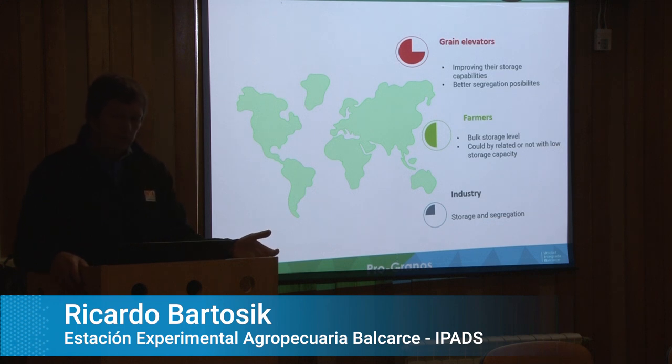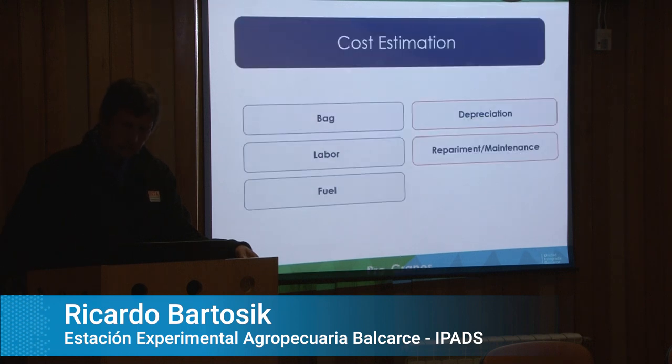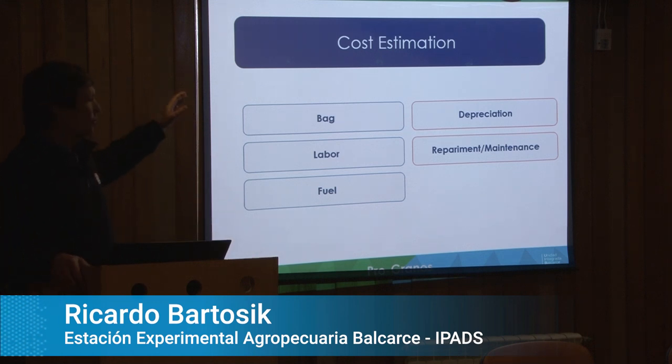So, we are here to help you understand how the Silobag system works and to provide some inside information about how it could be adapted to your system. Last but not least, we will talk about cost estimation, which is one of the strongest points of the Silobag, in addition to the flexibility, the logistic tool, and all those things that we already talked about. In the cost estimation, we have to consider the cost of the bag, labor, fuel, depreciation of the equipment, and repairs and maintenance.